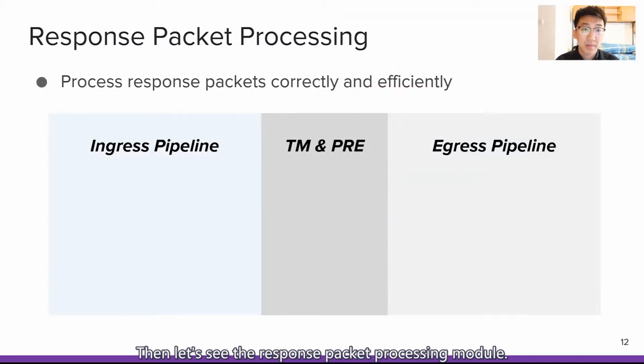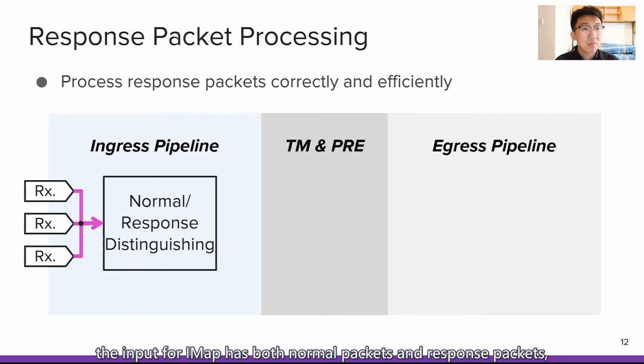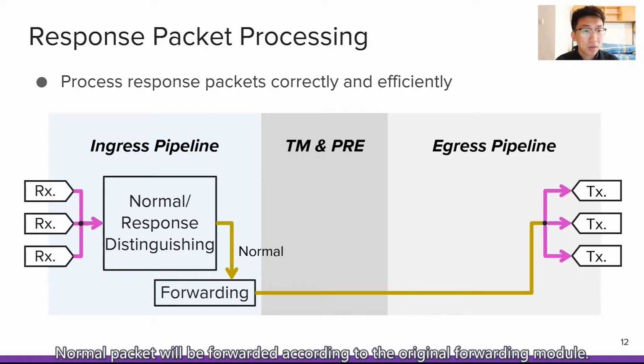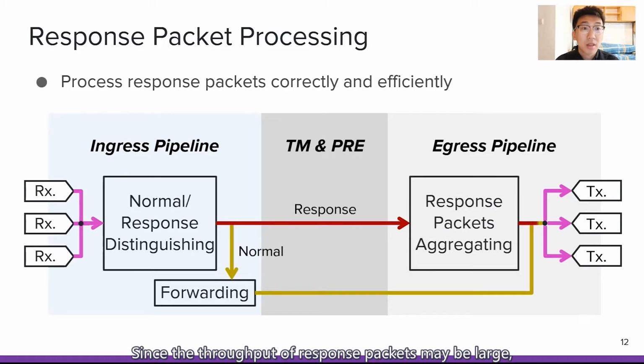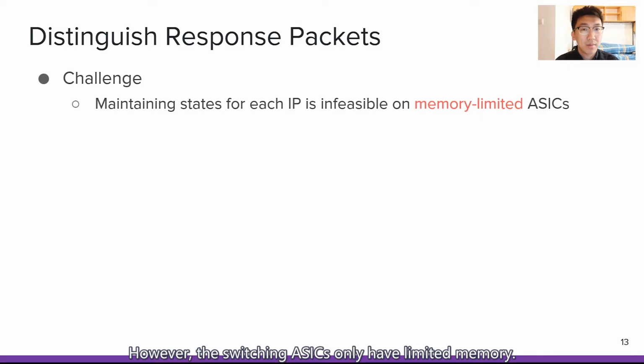Then let's see the response packet processing model. As an in-network scanner, the input for IMap has both normal packets and response packets, so IMap should first distinguish them correctly. Normal packets will be forwarded according to the original forwarding model. Since the throughput of response packets may be large, IMap needs to efficiently process the response packets to avoid saturating the storage server. To distinguish response packets from normal packets, one approach is to maintain a single state for each probe packet. However, the switching ASICs only have limited memory.